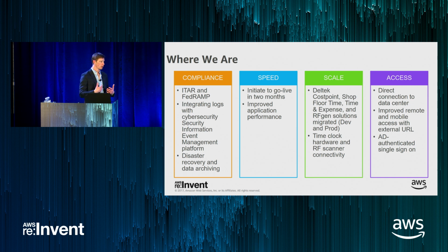So, a little about where we are today. From a compliance perspective, we've achieved our standards within the stack for ITAR and FedRAMP, and when we look at our overall capability, we're well above 90% to 95% of the way to full compliance with NIST 800-171 across our entire IT stack, inclusive of AWS GovCloud. As I talked about, we're integrating our logs, generating syslogs and pulling those into a Cisco cybersecurity stack. So we include that along with all of our other monitoring capabilities, and we're able to see that inside of the SIEM. And then we've got some capabilities we put in place for disaster recovery.